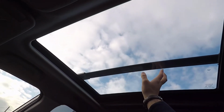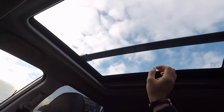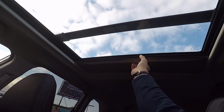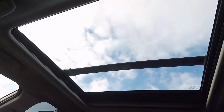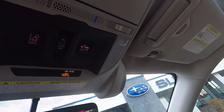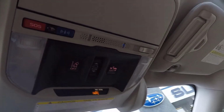The best way for me to describe it is kind of like a half panel, because it's bigger than a traditional sunroof, but it's not quite a full panoramic. And so it's definitely a neat idea, because you still do get the traditional open and close function on it, which I really like. Button right here for the sunroof, and then you have your controls for the lane departure assistance, and then you've got your collision warning that you can turn both of those functions off. Right over here, your sunglass holder as well.